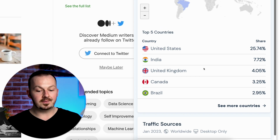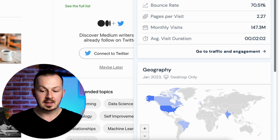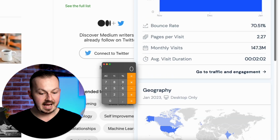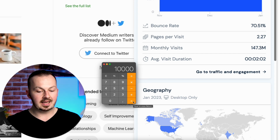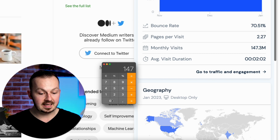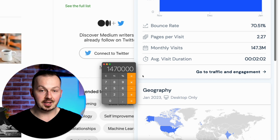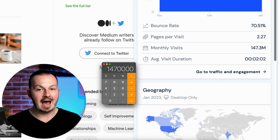So if you want to promote affiliate links for United States, Medium is actually one of the best tools that you can use, because if you're going to promote on some website that gets fewer visits, for example like a million a month, and you get 1% of a million visitors to your article, you're going to get like 10,000 people to read your article. But if you use Medium with its 147 million monthly viewers, and you get 1% of that traffic to your article, you're going to get almost 1.5 million viewers.